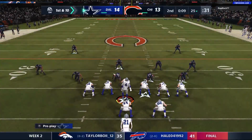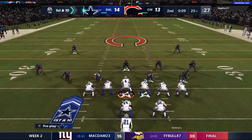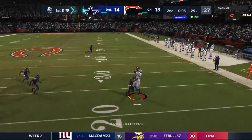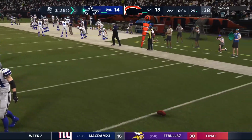About set for this next drive by the Cowboys offense. They'll be looking to make amends for the events of a moment ago. A fumble return for 6 points. You absolutely have to protect the football. That's got to be priority number 1 because margin for error is starting to slip away.